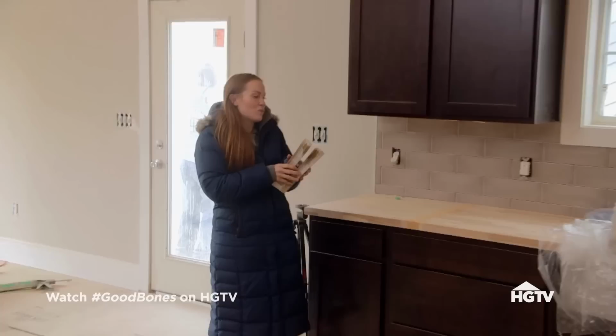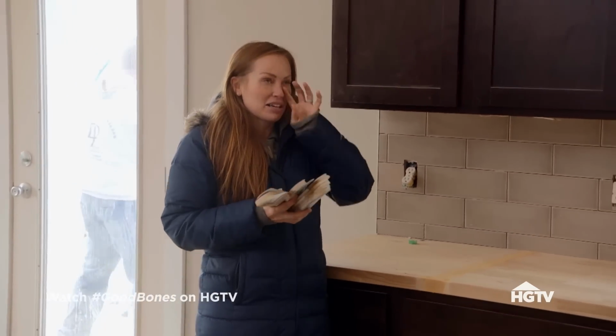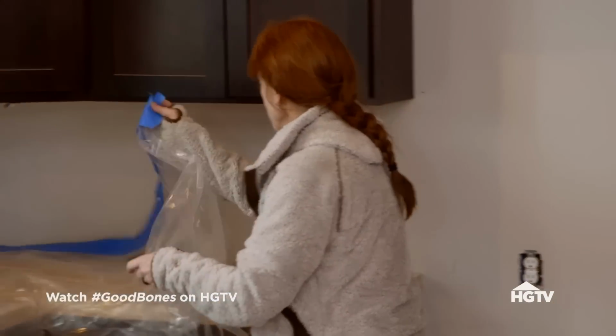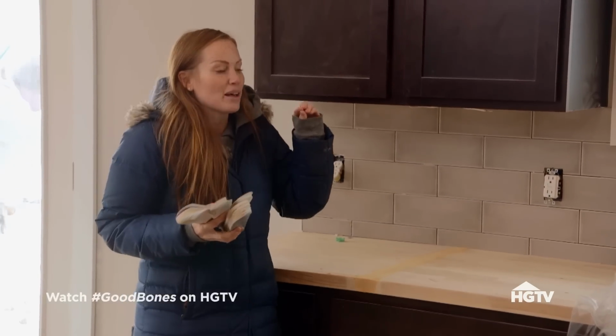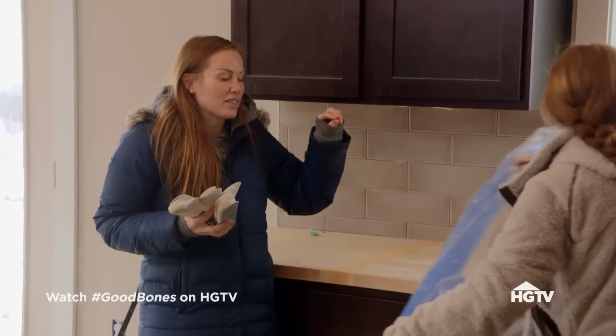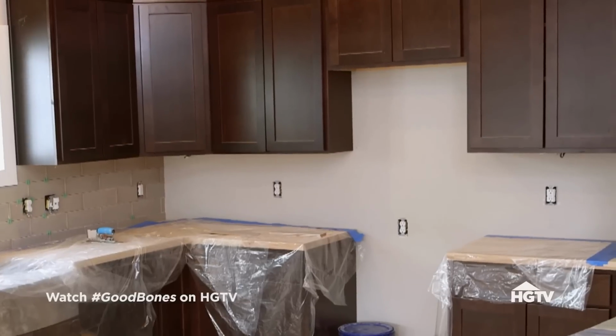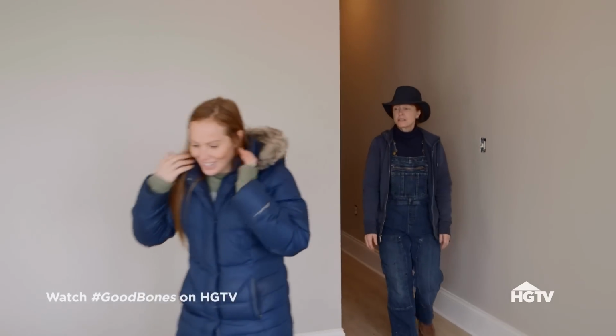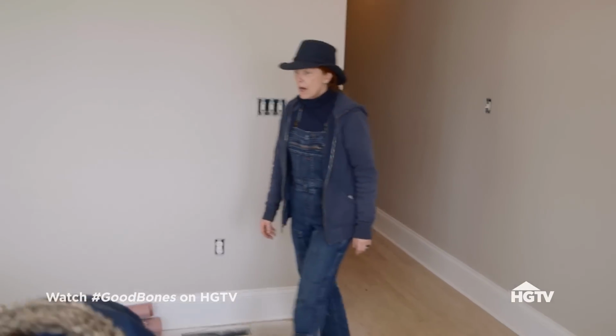All right, one of the things that we need to talk about is the cabinets. I like them like this. I think they look good dark as well, but when you look at them with the floor and with the wood counter, I think it's too much wood. This room is so full of light. Oh my gosh, I'd seen the tub, but not this in person yet.